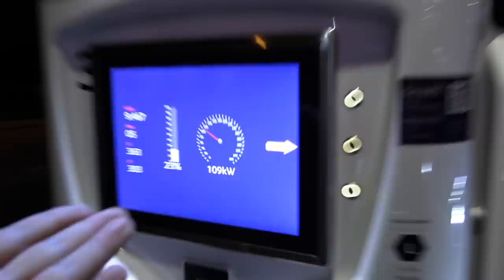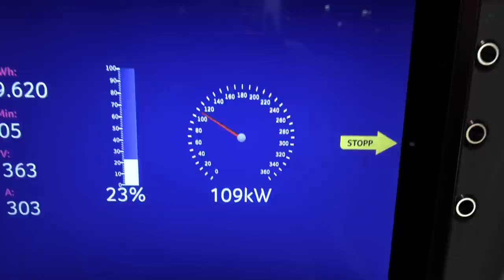See, the other guys also, of course. You see, I'm getting 109 kilowatts. So I calculated I need 50% or whatever. Let me check again here. Let me check my numbers here.